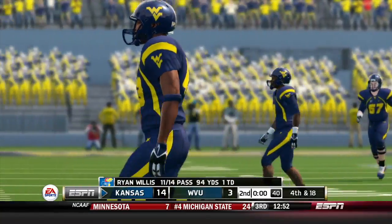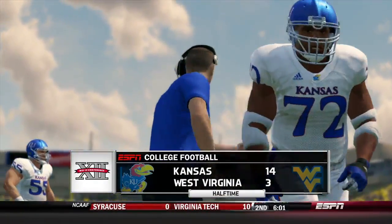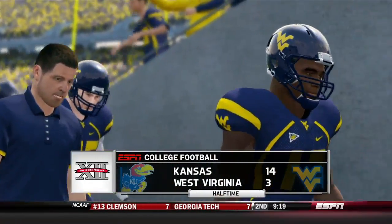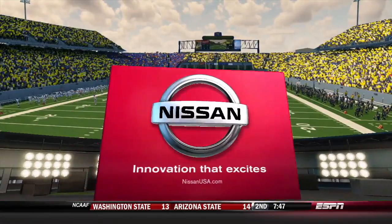A very, very good defensive performance in that first half by the Kansas Jayhawks. All 14 points coming right away after a touchdown and then a pick 6. We take a 14-3 lead heading into the half. Defense has played superb, but we're going to have to keep that up in the second half.